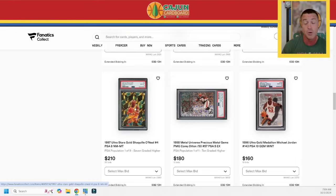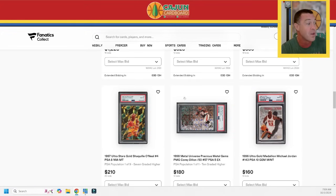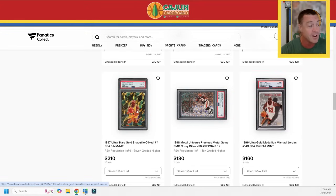This is the bigger of the 2, if you ask me. I mean, I love it. I love the credentials up here. It's great that you got a serial number 48 card. This Ultra Stars Gold right here in a PSA 8, that's a must-have. It's a Pop 9 in a PSA 8, and there's only 7 9s and 10s out there.